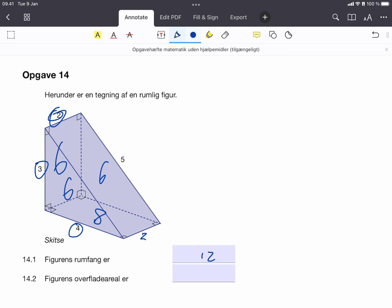And then finally we've got this one here on the front, which is 2 times 5, which is 10. So we've got 6 plus 6 plus 6 plus 8 plus 10. Just do that in my head. 18, 28, 36. 36 for the surface area. Okay, moving on.